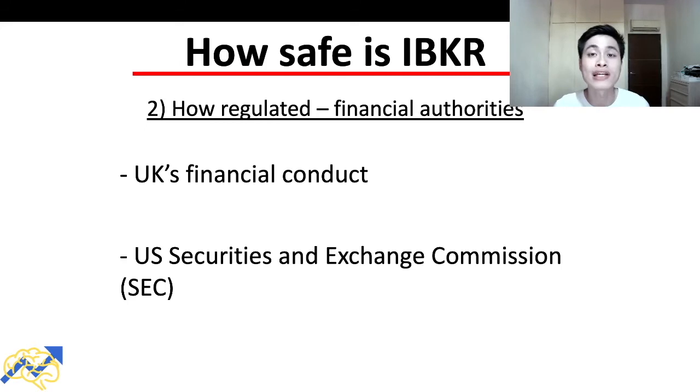The next thing that we'll take a look at is how regulated the online broker is. Interactive Brokers is regulated by some of the top financial regulators in the world, and they are the UK Financial Conduct Authority and the US Securities and Exchange Commission, or the SEC. Being regulated by some of the top financial regulators around the world also ensures that Interactive Brokers complies with the rules and regulations, and also ensures the safety of Interactive Brokers as an online broker platform.